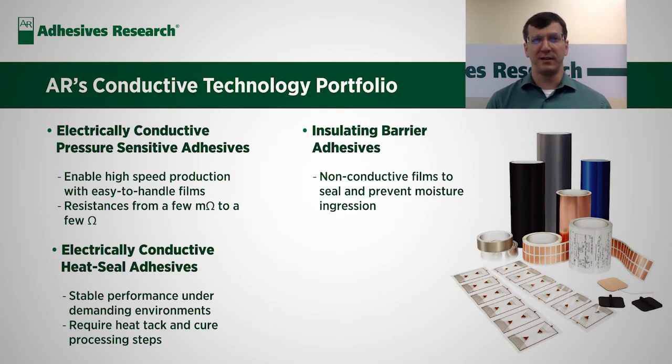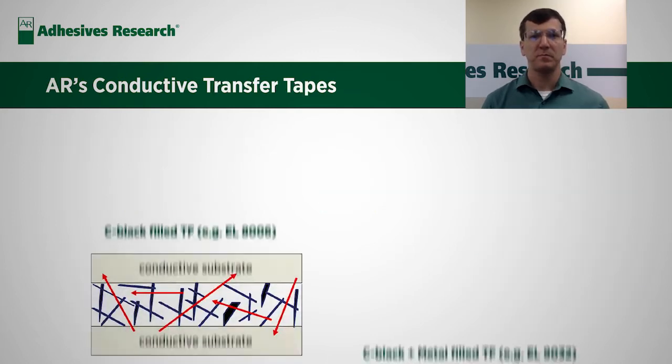Our electrically conductive heat seal adhesives give us stable performance under even more demanding environmental conditions. However, these, unlike a PSA, are non-tacky films, so they require a heat tack step and a cure processing step. And although not conductive, many applications such as batteries require sealing or barrier adhesives as well. So we offer several non-conductive films with excellent water, moisture, and oxygen barrier properties.